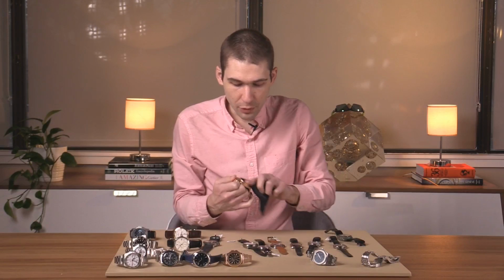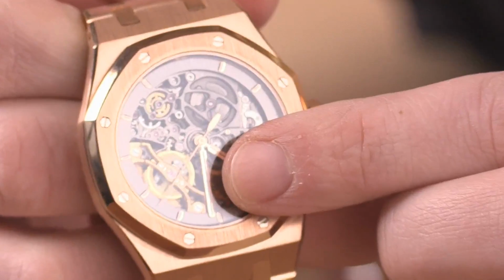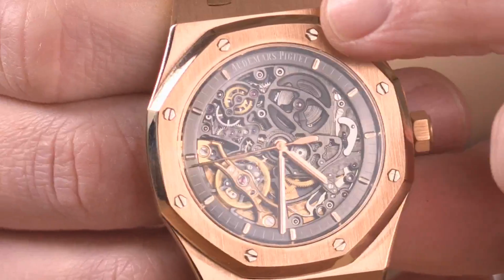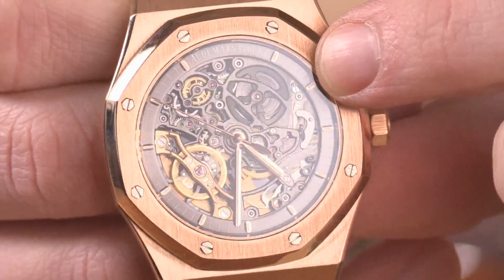Finishing up with some heavyweights, let's start with the Audemars Piguet 41 millimeter rose gold double balance. The double balance, caliber 5132, gives you twice the mass as there's a balance on the front and a balance on the back. The successor to the 39 millimeter Royal Oak Openworked, it is that, entirely openworked. Or open wrought, I should say. That is the past tense of work.